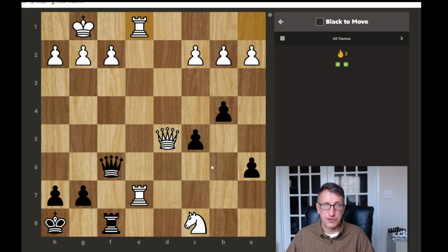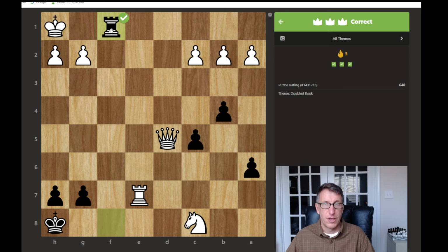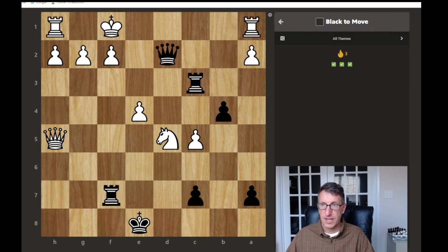All right, pause if you need more time. If not, here we go. Capture. This checks the king. The only thing he can do is run into the corner, and then we can sacrifice our queen. The rook will capture, and our other rook will deliver a mate. So here we go. All right, hopefully you found that one. Let's move on to the next one.